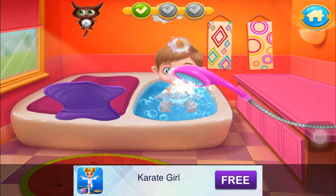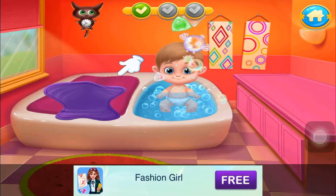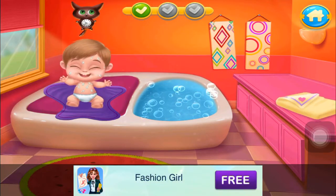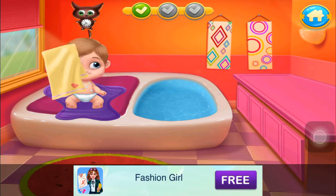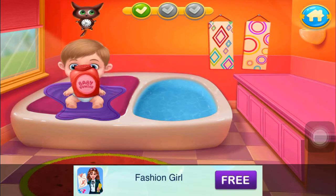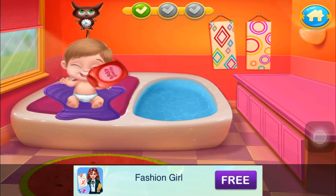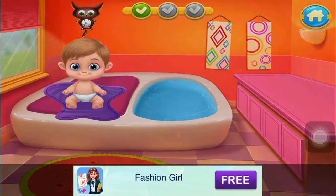Done. Let's get the baby out. Now dry it out. The powder is ready. Let's design some funny diapers.